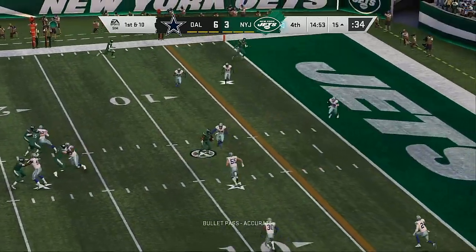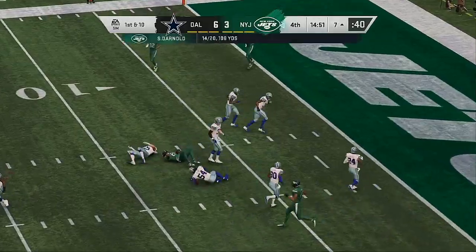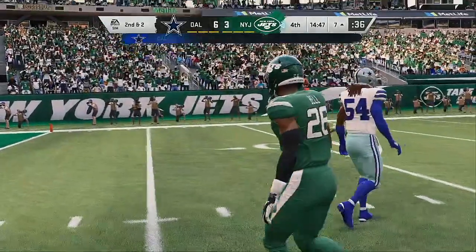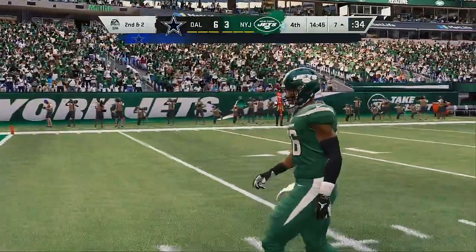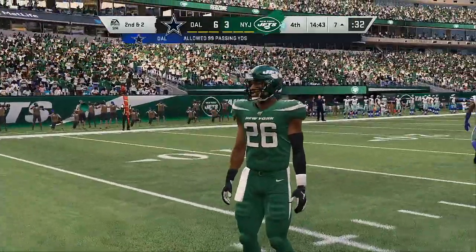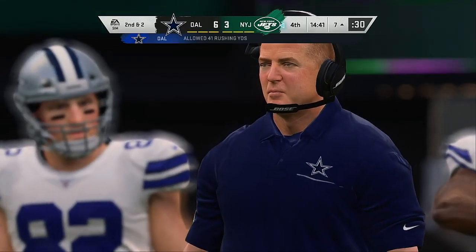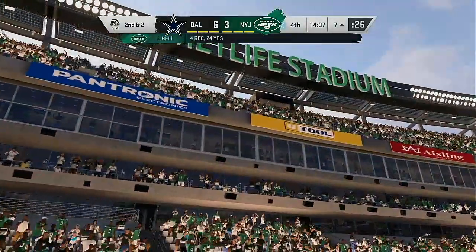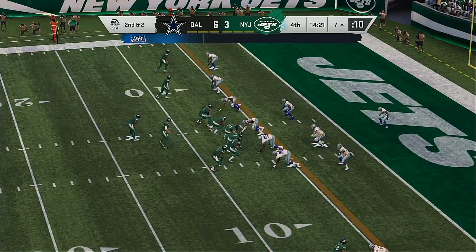So following the fumble recovery, here's Darnold. And the result here, a pickup of 8, leaves him with 2 to go on second down. Facing a second and 2 after that last catch, good for 8 yards.